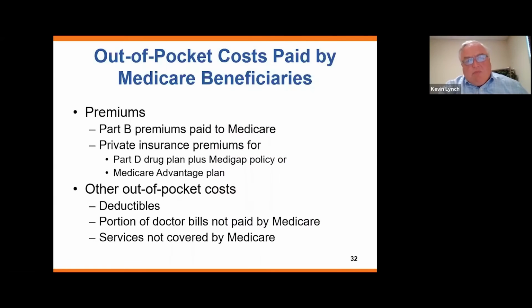So out-of-pocket costs paid by us, well, Medicare beneficiaries, us. You have to pay premiums. Part B premiums are paid to Medicare. Private insurance premiums for Part D, okay, so you pay that to a private company, and for Medicare Advantage. Other out-of-pocket expenses are deductibles, the portion of bills not paid by Medicare and services not covered by Medicare.